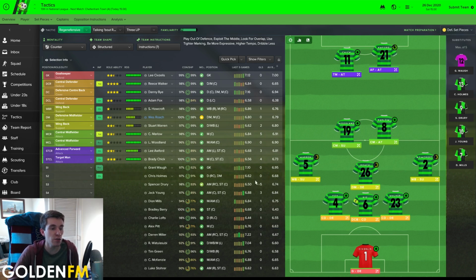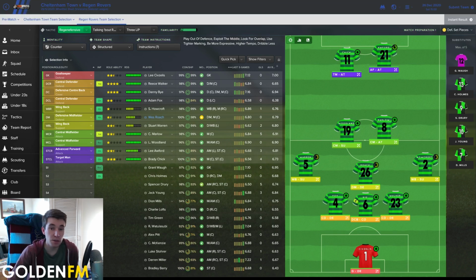Roach in defence midfield. Howcroft and Warren, our 2 usual wing-backs. We're going with Woodland in the middle alongside Marlowe. Marlowe has continued to be an impressive player for us in the middle. His average rating's not as high as it was. Sevzelis actually has the best average rating in the club, 7.0. He's just brilliant in goal. I just love this guy, Sevzelis.